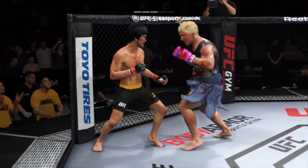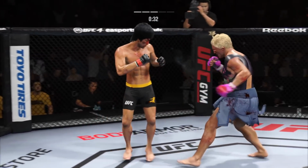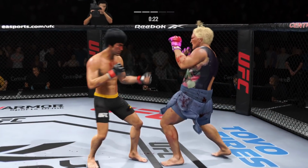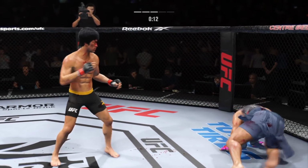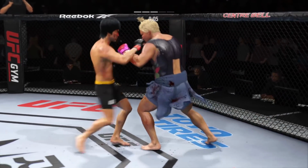Spinning back fist. Didn't see that one coming. He's landed a high number of total strikes here in the latter stages of this fight. He's really picked up the pace and landing far more strikes than he did in previous rounds. Oh, that's a nice strike. Nice combination of kicks there by Lee. Checks the leg kick.